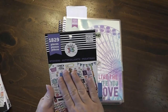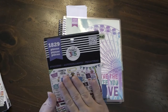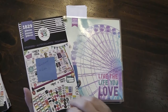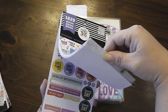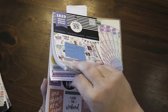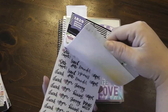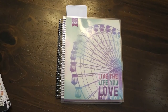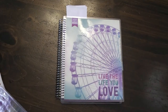And then, again, another sticker book from the 365 Happy Planner line. This is the 1829-piece sticker set, and this is mostly functionals. There's some quote boxes, or full box quotes. You could probably use them on the sidebar as well. Just really cute things. We're going to be using that as well today, but we'll get to that once we get down to more of the planning aspects. So let me get organized here and we will get started.